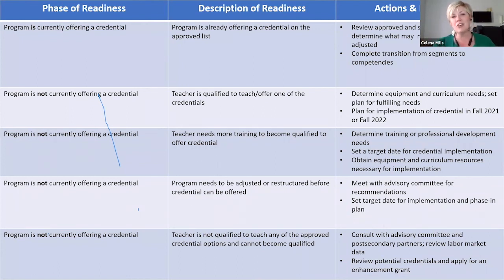If you're not currently offering a credential, there could be some reasons why, and we talked about some of those today, but those are listed in this second box here, second column. And so it could be that you're qualified to teach one, but maybe you just haven't been yet, or there hasn't been a need. And so in that case, we gave you some actions or some next steps that you might consider.